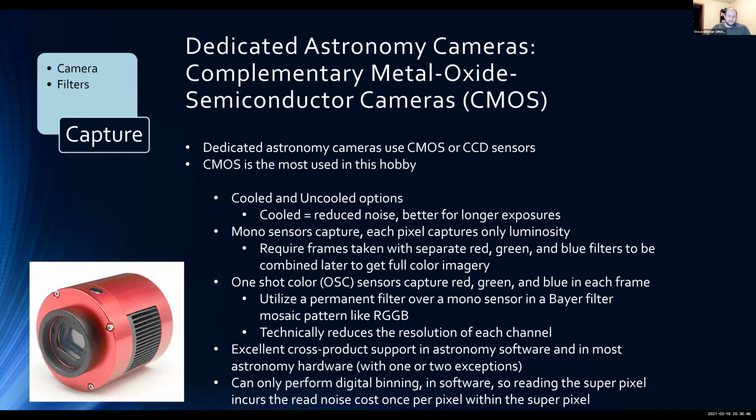There's generally excellent cross-product support for astronomy software for these types of cameras. There's just a couple exceptions, but in most cases it's supported across the board for almost any brand. And you can do things like digital binning. I'll get into why I call it digital binning specifically later as well. But it essentially allows you to make the sensor lower resolution, but accept a higher signal to noise input from your source by putting four pixels together and considering them a single larger pixel. That'll reduce your noise.